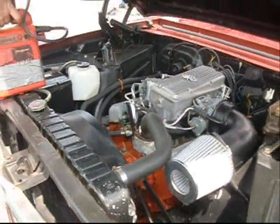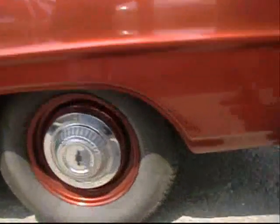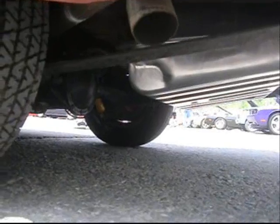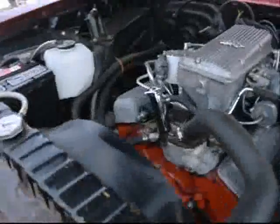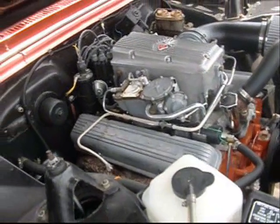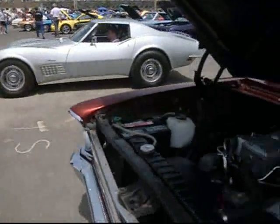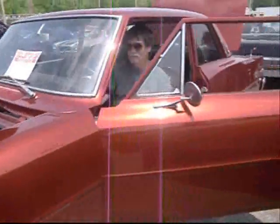Solid lifter, 327, 375 horsepower. Rumble. You hear that baby rumble? Romping, stomping horsepower just waiting to be unleashed on the open road. Solid lifter. Oh, yeah. I love it. Beautiful. 454 Corvette. Yeah, sounds good. We'll take them both. Wrap them both up in a bow tie. We'll give them to Mrs. CW. Thanks.